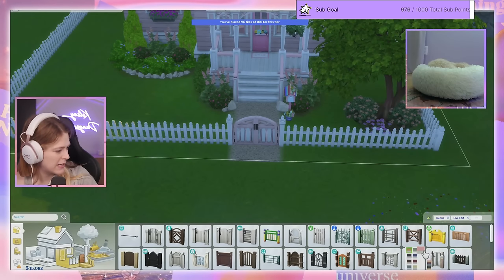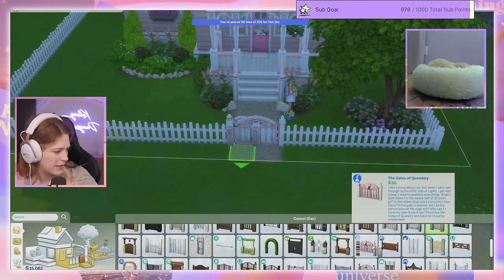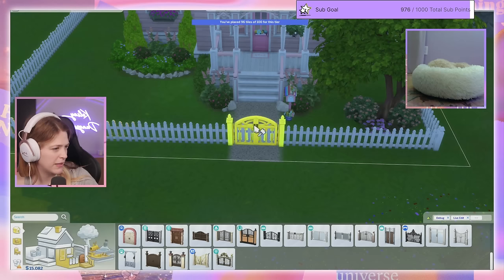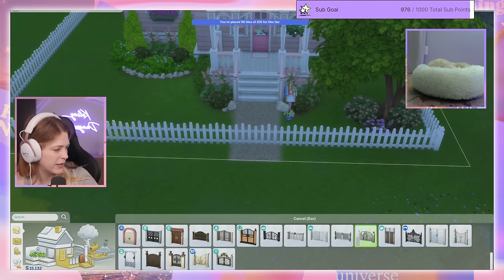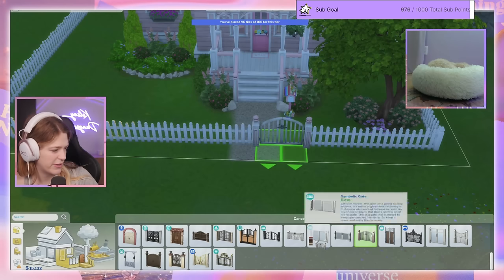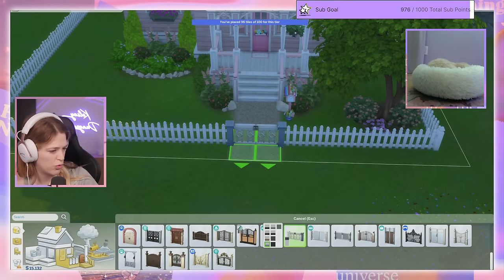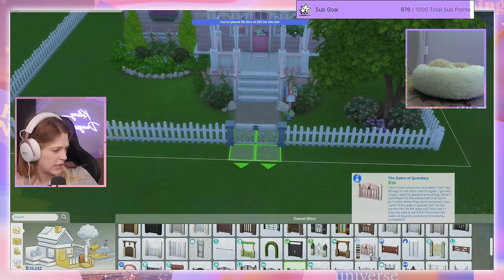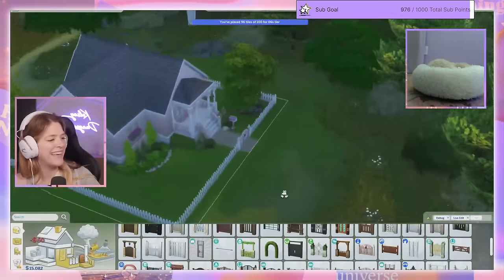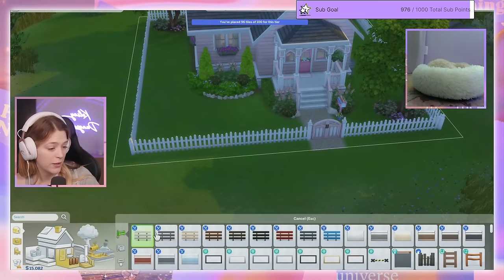Maybe this one instead. No, I like that it's double wide. Unless we do this one. Maybe instead of that one, we do this one. I can't tell if this matches better or not. No. I think I liked this one. I think this one's good. Love it! So cute!